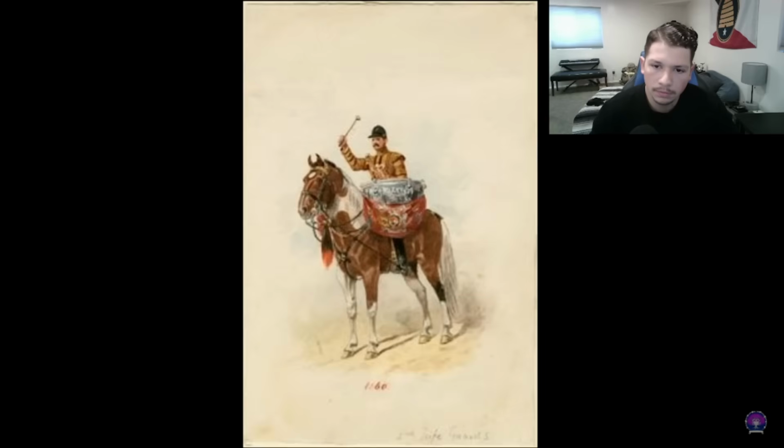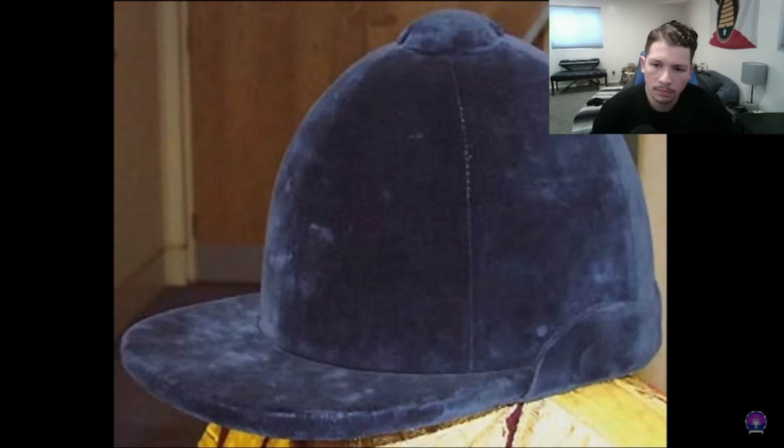In addition to their very shiny state coats, the musicians wear jockey caps, which date much later to about the late 18th century. Their original shape was with a much larger and more rounded peak, with the modern design being introduced in 1881.